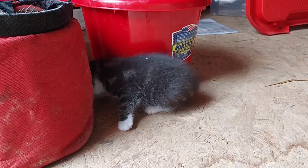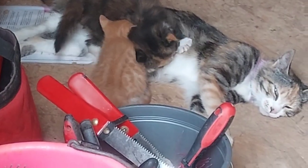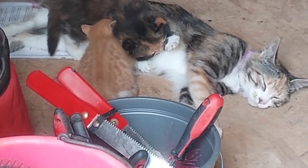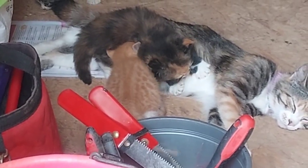weeks. We set up a fan because it was super, super hot up there, and we had to leave the door open so she could come and go. But that was her chosen spot, so we let her have it. And we tried to put up a little barrier so the kittens wouldn't fall out. Now they're about 5 weeks old.